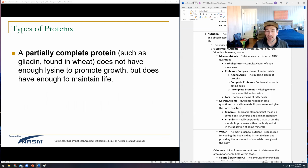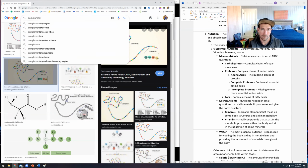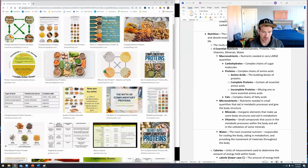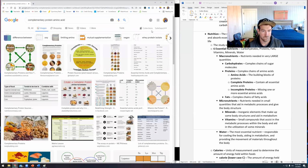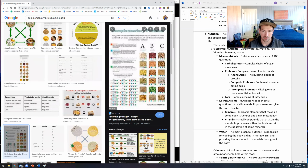But what's kind of cool is you can combine incomplete proteins together, right? So for instance, yesterday I had Chipotle for lunch and it came with beans and rice, right? Beans plus rice both come together and they fill in each other's gaps. We call that a complementary protein.